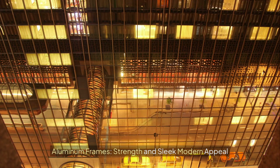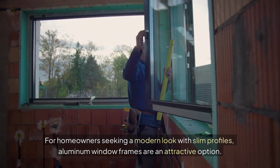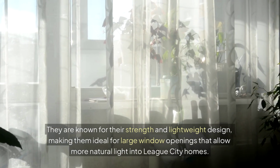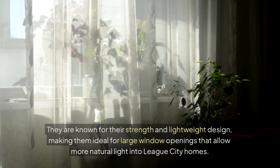Aluminum frames: strength and sleek modern appeal. For homeowners seeking a modern look with slim profiles, aluminum window frames are an attractive option. They are known for their strength and lightweight design, making them ideal for large window openings that allow more natural light into League City homes.